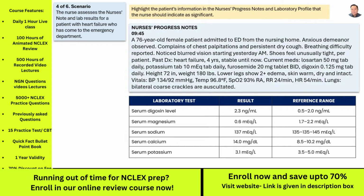So what do you think about the scenario here? I want you to think, what is the potential problem or the actual problem going on for this client based on the medications that are listed and also the history of this patient? So I want you to highlight the following if you were able to catch up.